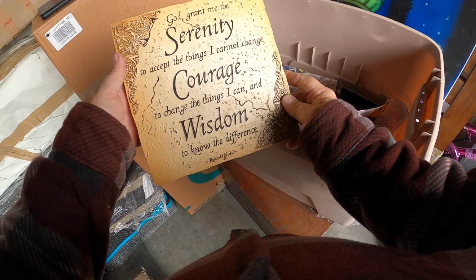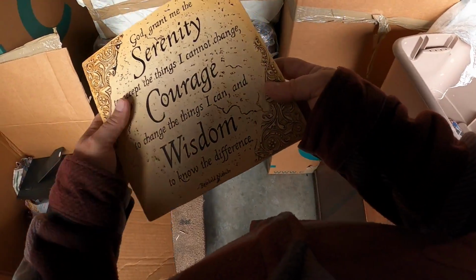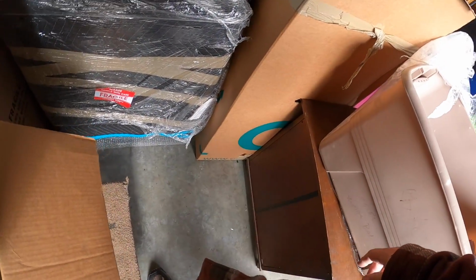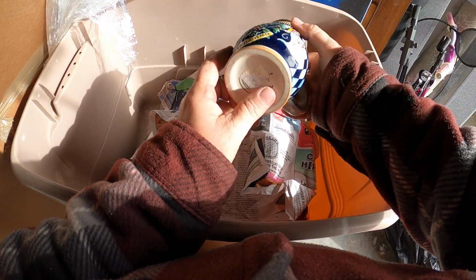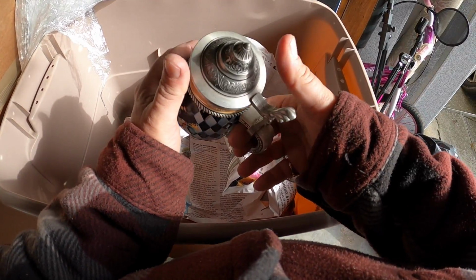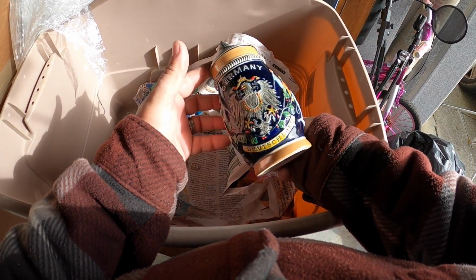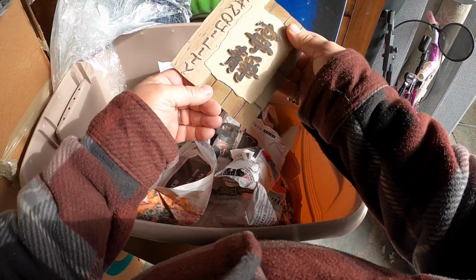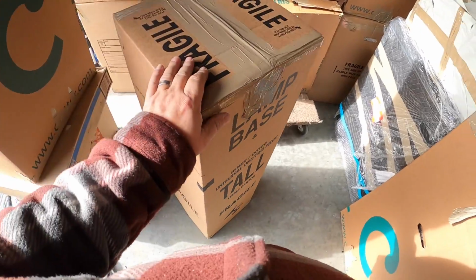God grant me the serenity to accept the things I cannot change, courage to change the things I can, and wisdom to know the difference. That's a great saying. Oh, okay. Well, hang on now. This is nice. It's from Germany, a little stein. It appears to be pewter, I think. What's this? Tranquility. Let's go.